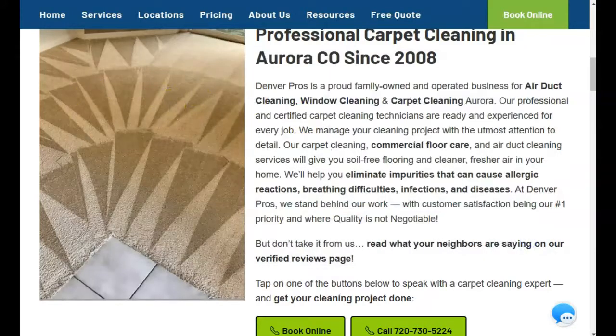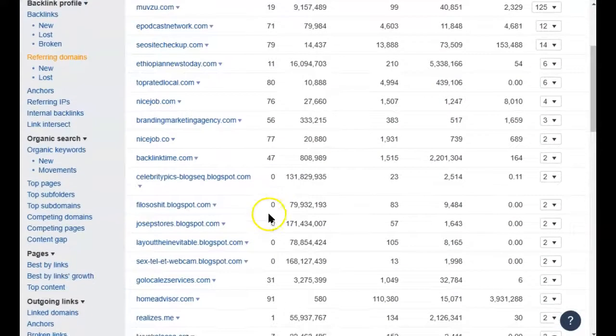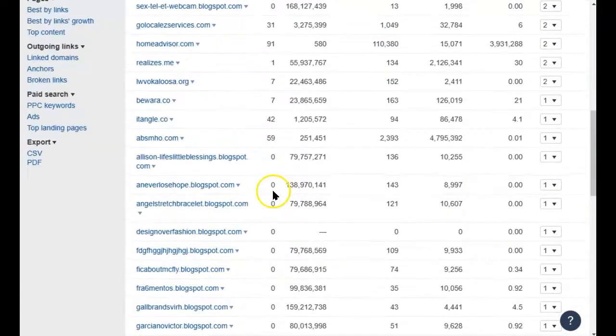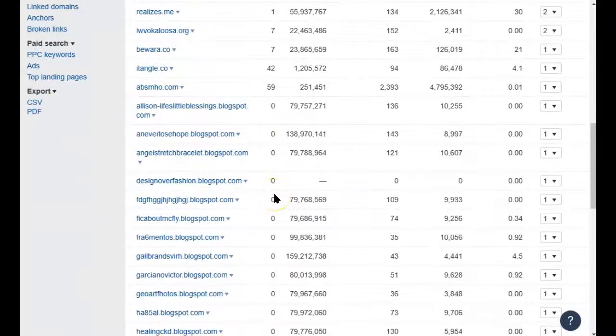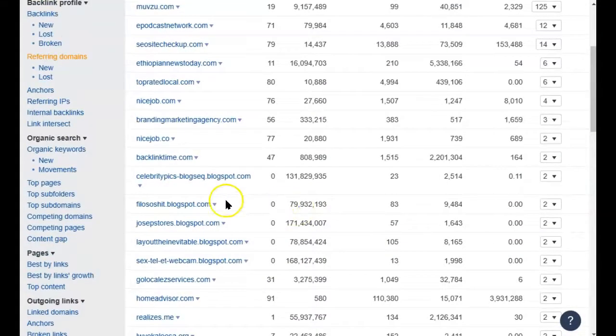And then over here, this is where it's really happening. So we can see that the UR score is 28 and their DR score is 22. And these are because their referring domains and backlinks, there are so many. And they've got some really good ones, but they've also got some really bad, low quality backlinks. So these websites are pointing to their site, basically lending them credibility, lending them power.